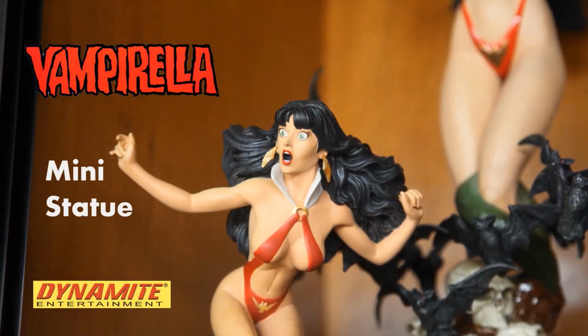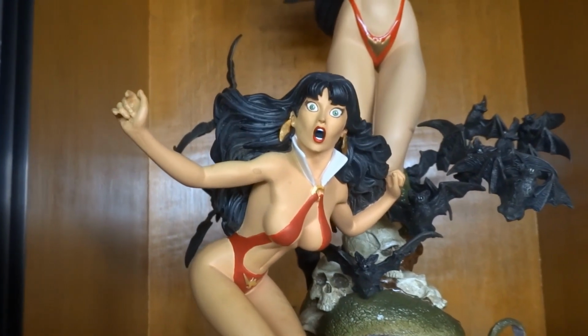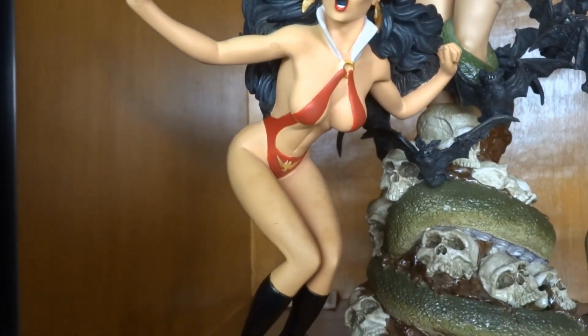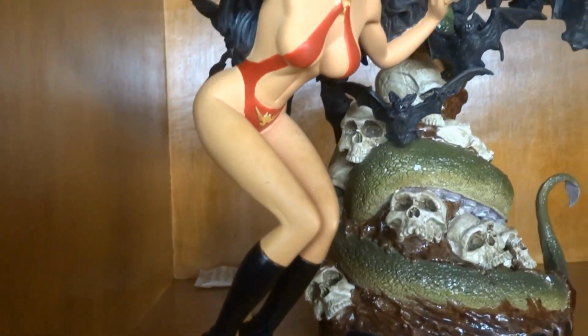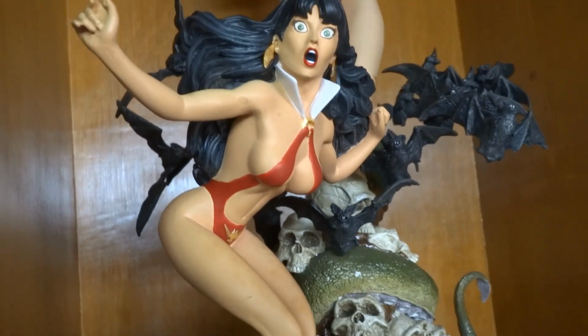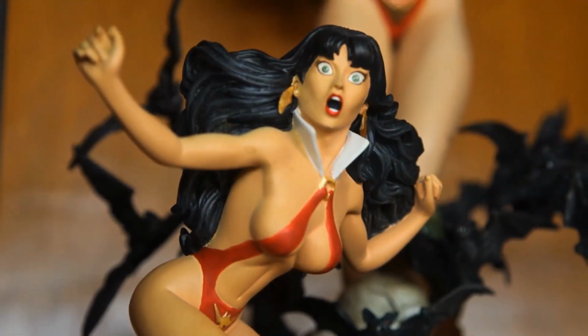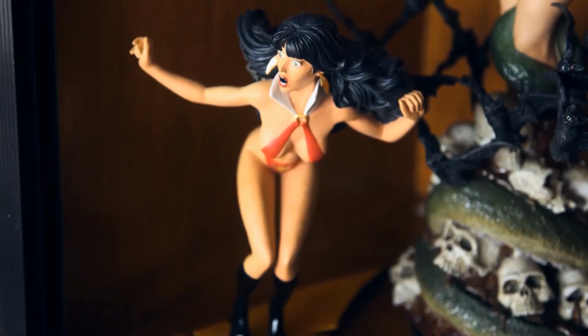the top layer, of course, we have Vampirella again. This time it's a mini statue from Dynamite Entertainment. I think this is a 1/8 scale statue. This statue looks like, what's that, Zoe Dashnell, which is pretty good. Okay, but it's actually based off Adam Hughes art.